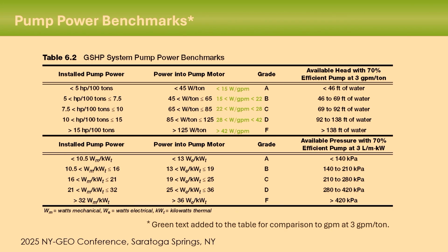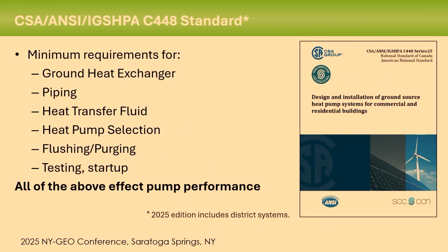This chart I use all the time. It not only gives you guidance on watts per ton and horsepower per ton, but even if you're doing the pipe sizing, you have some available head in that last column. You want to stay below 46 feet of head for that pressure drop calculation. So this is a great resource if you're looking at pump sizing.